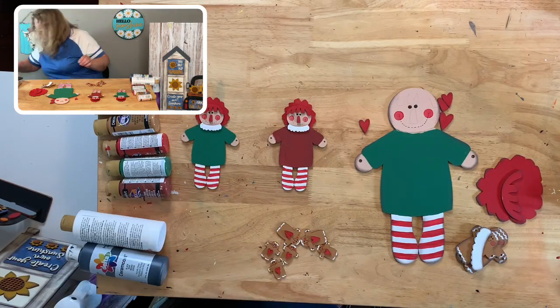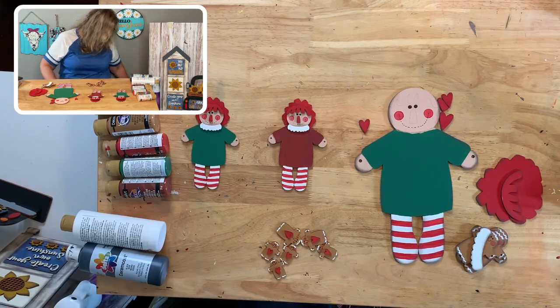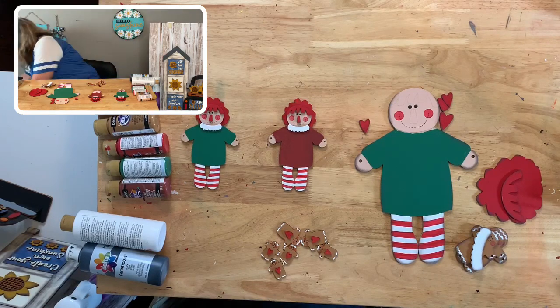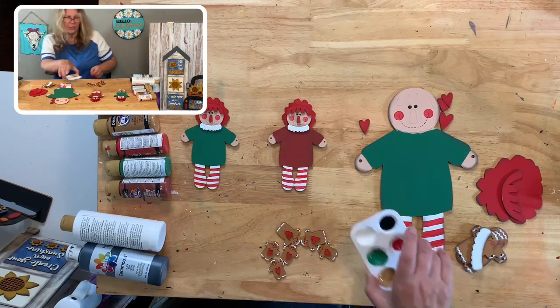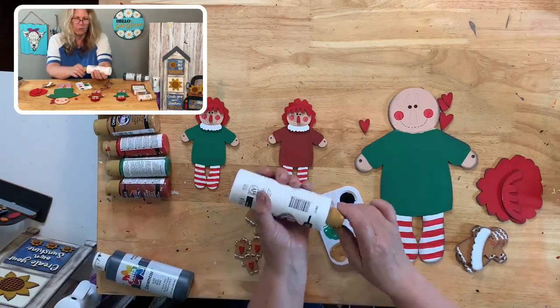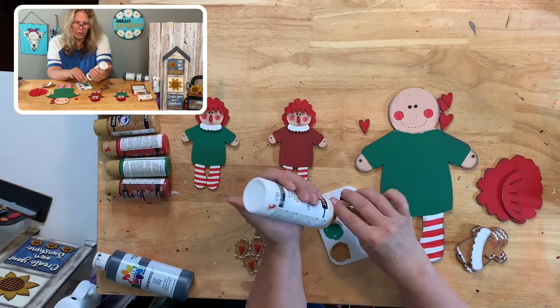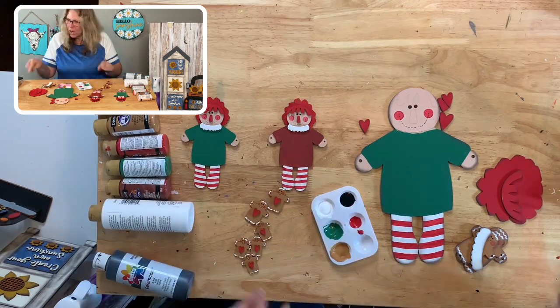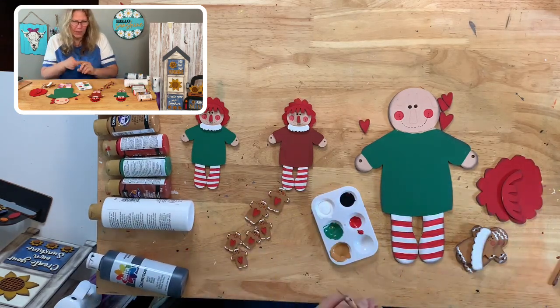And this poor white paint, I'm going to pour it into my trash can, the rest of my white that was making a mess. Okay, and then I have this with white in it. We are going to speckle, so remind me to do that before I assemble it all. I just needed some white there. I need it for speckling too.